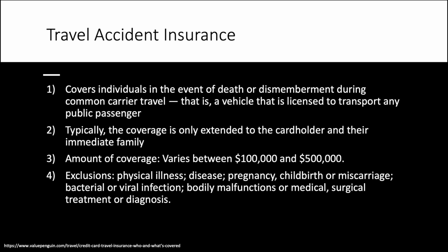The first one we have is travel accident insurance. This is going to cover individuals in the event of death or dismemberment during common carrier travel, that is, a vehicle that is licensed to transport any public passenger. So this is basically you're on the aircraft and something happens to you. Typically, coverage here is extended to the cardholder and their immediate family. The amount of coverage is going to vary, again, between like $100,000 and $500,000. When they're talking dismemberment, you hope you never have to use this one. There are some exclusions, right? This really excludes physical illness, disease, pregnancy, childbirth, miscarriage, and bacterial or viral infections. You kind of get the deal. It's really just limited to things that happen because of a malfunction, if you will, with the vehicle you're traveling in.